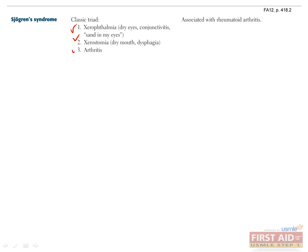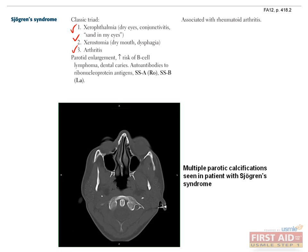Number 3 is arthritis. Patients with Sjogren syndrome may also present with parotid enlargement, which occurs because it is only the submandibular and submaxillary salivary glands that stop producing saliva, while the parotids have to make up the difference. They then compensate by enlarging.